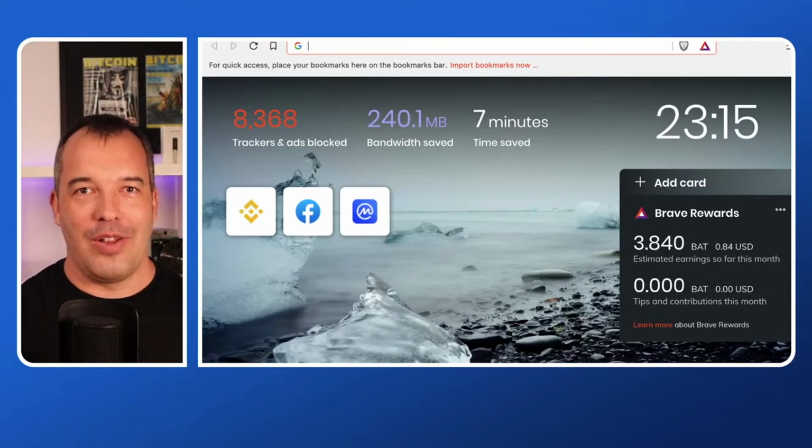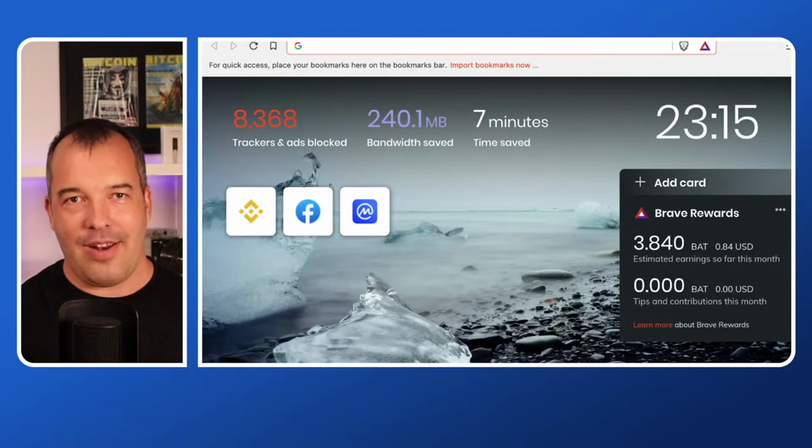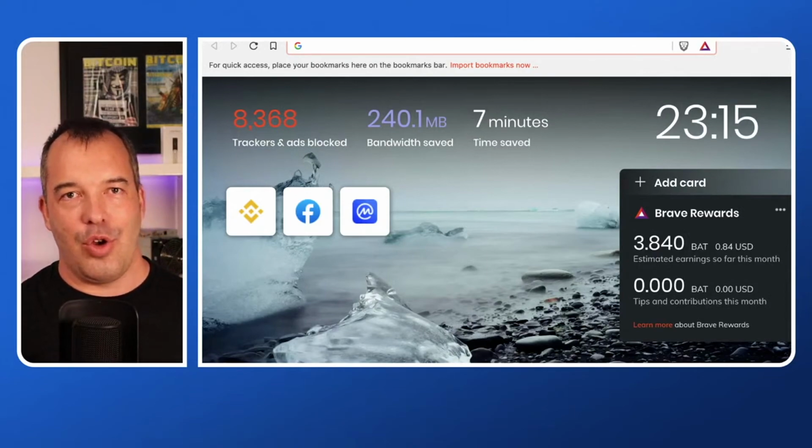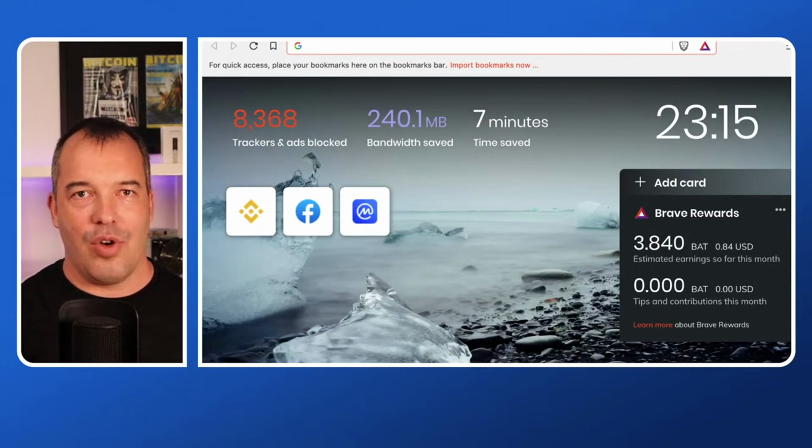The crypto coin that is used in Brave browser is called BAT. It stands for Basic Attention Token. And when you earn BAT, it gets deposited into a digital wallet inside the Brave browser itself. And after you earn 25 BAT, you can transfer it to their partner exchange, Uphold, and convert it to Bitcoin. It's as simple as that.